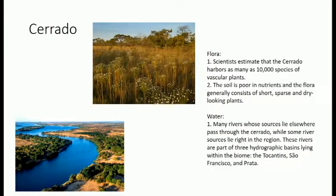About the flora, the biome has a wide variety of plants, around 10,000 species. The soil is poor in nutrients, and the flora generally consists of short, sparse, and dry-looking plants. About the hydrography, the biome has three rivers: Tocantins, São Francisco, and Prata.